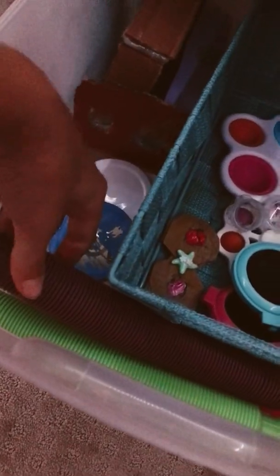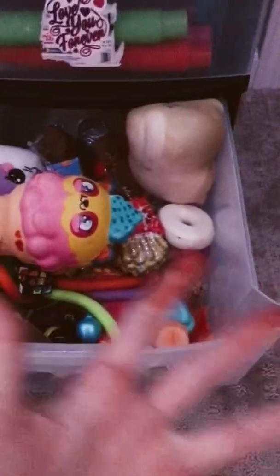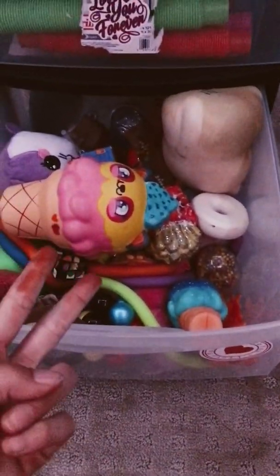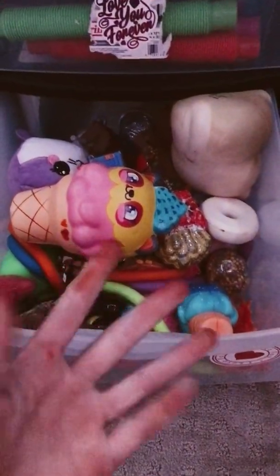Next one, my dimples / pop tubes. These are new. Next one, these are all of my random fidgets like my squishies, my Neatos, my marble mesh, and all that.